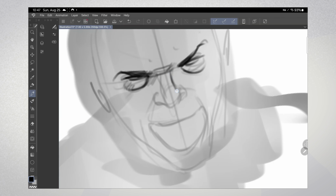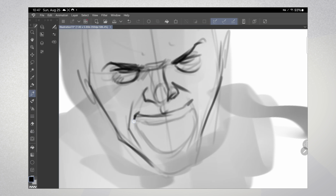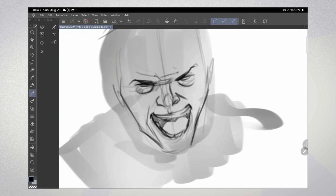Minimizing distractions is also key. If you're someone who gets easily sidetracked, try setting up in a quieter area or using noise-canceling headphones to block out background noise. The goal is to create an environment where you can fully immerse yourself in the sketching process.